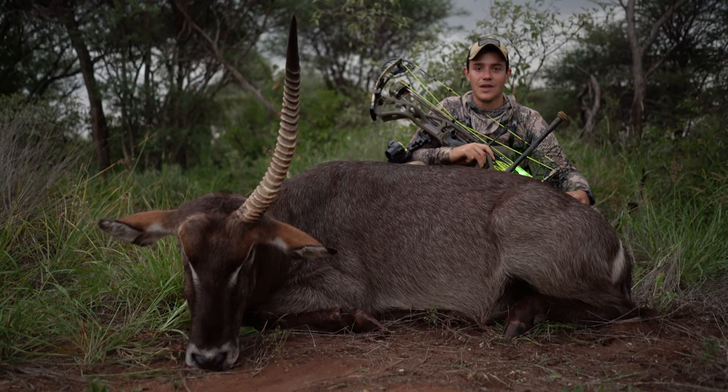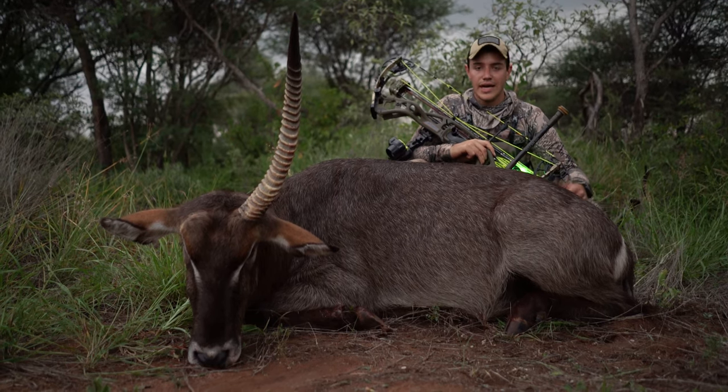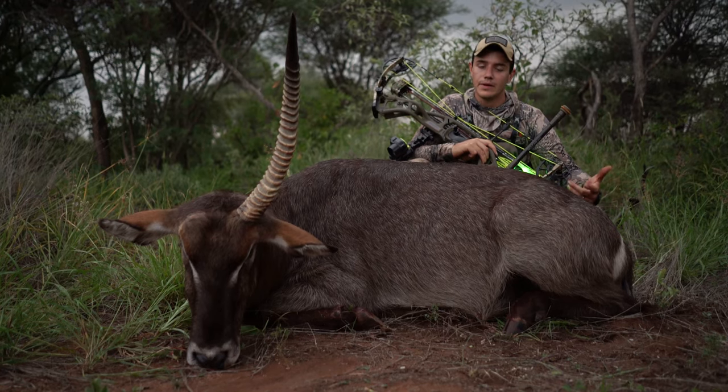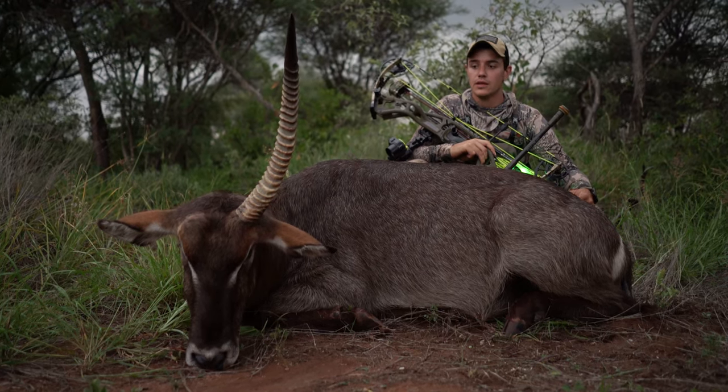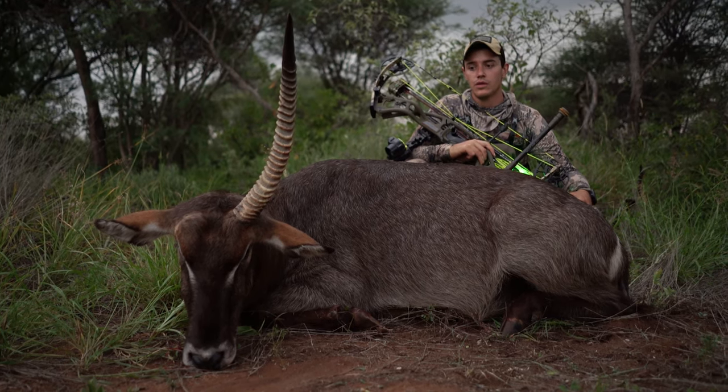thunder in the back. We were really scared that it was gonna rain on us, but I gave him a second shot, which was kind of useless, but yeah, just taking the shot, and then that actually gave us the opportunity to go in and finish him off with a third.